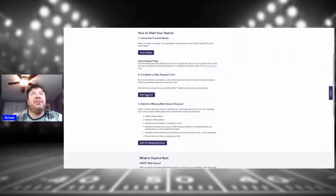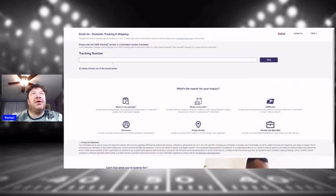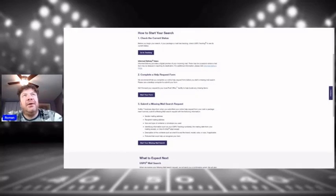So right here is a form, and it's going to ask you for the tracking number. You put your tracking number in there, click on track, and then you fill out some information that you need to fill out there also. It says right here on that page, if after 7 business days from when you submitted your online help request your mail or package hasn't arrived, submit a missing mail search. So basically, you start this form before you submit the missing mail search, which is another form where you submit the information.